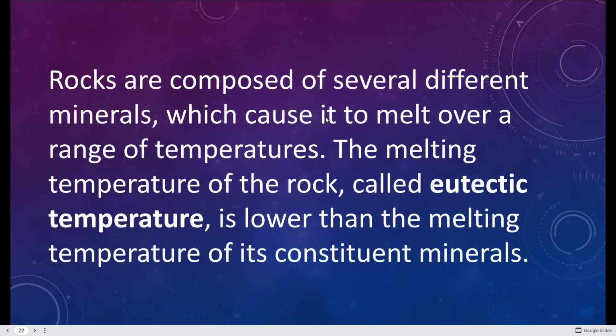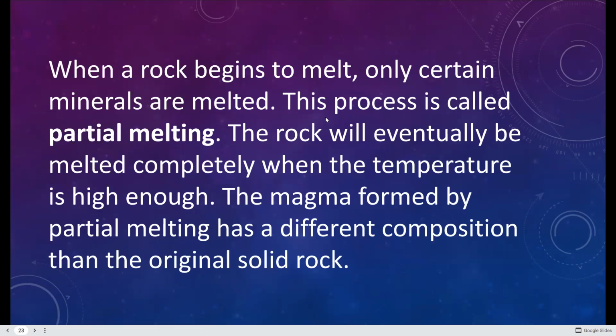Shall we? When rocks begin to melt, only certain minerals are melted. The process is called partial melting. This is when rocks begin to melt, but only certain minerals are melted. Other minerals are actually not melted. That's partial melting. The rock will eventually be melted completely when the temperature is high enough. The magma formed by partial melting has a different composition than the original solid rock. You can observe this when you have a rock and you can actually see some crystals there. That's partial melting. Why? Because it is not entirely melted. Some of the minerals there are not melted.